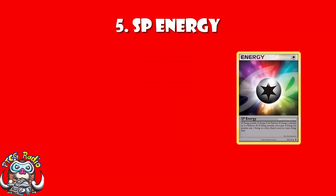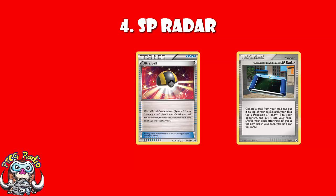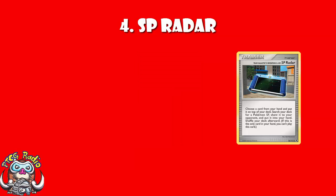In at number 4, SP Radar. SP Radar allows you to put any card from your hand into your deck and search for a Pokemon SP. Now again, the SP decks generally played just SP Pokemon. Imagine if instead of having to discard 2 cards from your hand to play Ultra Ball, you just had to put one back in your deck. That would save so many painful discards. It was amazing Pokemon search.